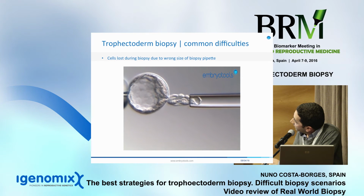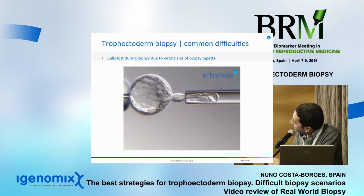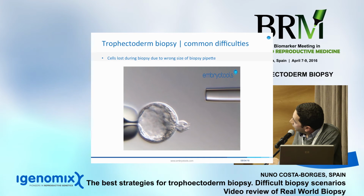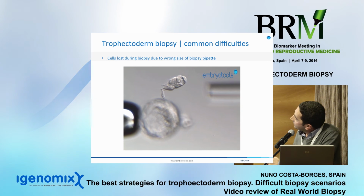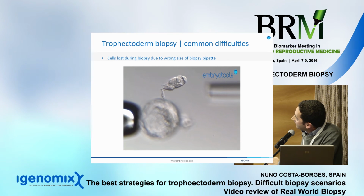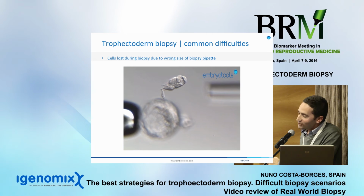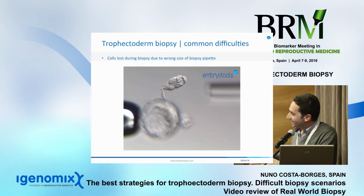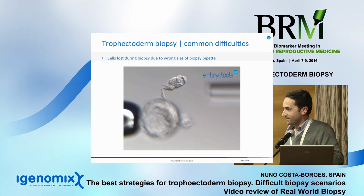When it collapses, if you see here, if we start aspirating, or if you keep on aspirating, we have the risk of losing the cells, because we don't control the suction inside the pipette. By the time they split the cells, we have a heart attack because we don't see the cells. But the great majority of the times the cells are inside the pipette. It's just a matter of being calm and expelling slowly until you see the cells coming out. But this can be solved if you use a smaller diameter pipette. Okay.